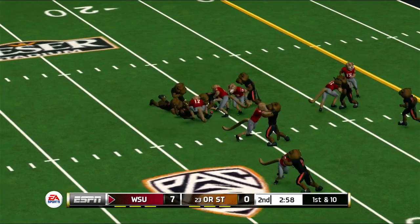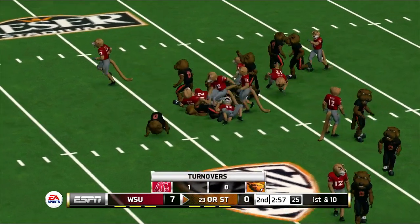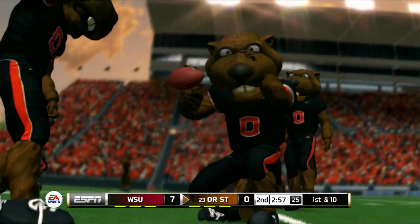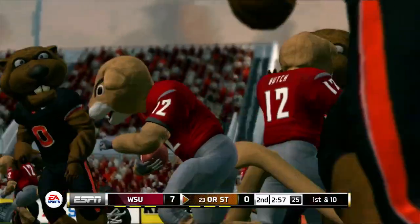Again, he'll get the call. Ball is loose, fumble, and the quarterback comes in and scoops up the fumble. And he's leveled at the 22-yard line. Great example of an opportunistic defense coming up with the fumble.